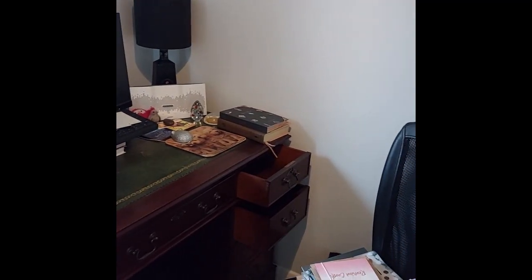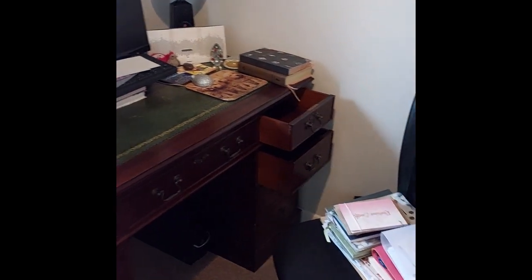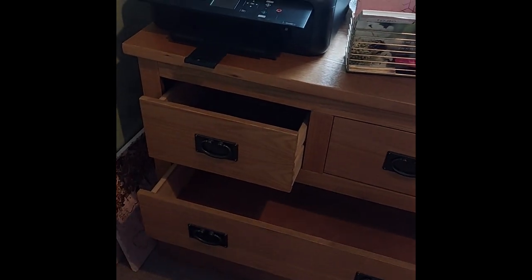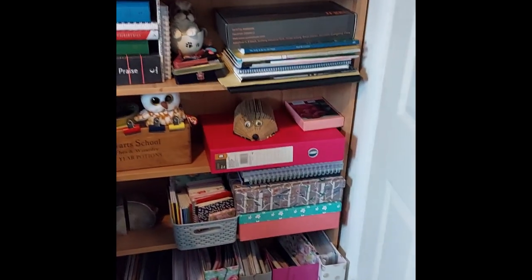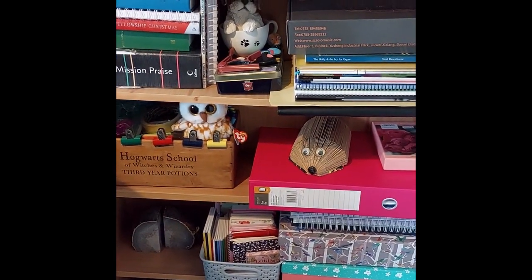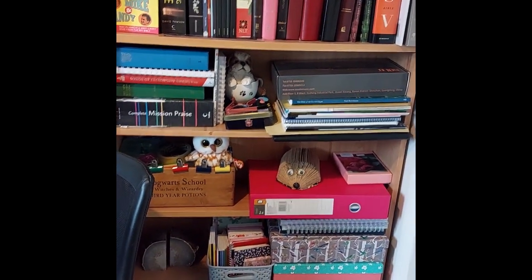Okay, so we've made a little bit of progress here. We've got two desk drawers so far that are completely empty and ready for art stuff. I've got two sideboard drawers that are completely empty. Didn't manage to get a full shelf, but there is a little bit of room on there. So it looks a lot tidier than it did. Well, kind of.